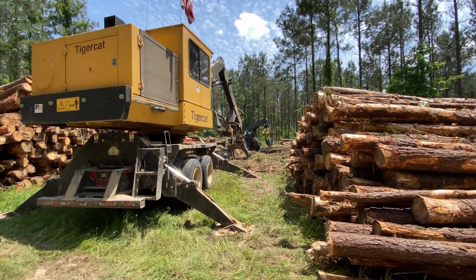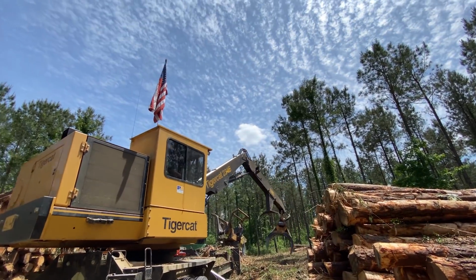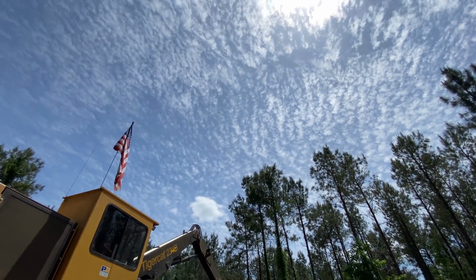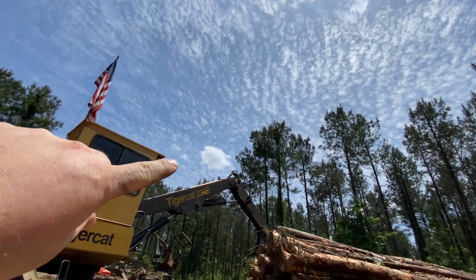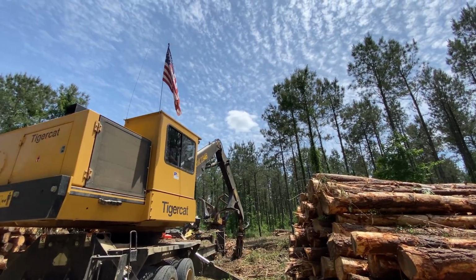Alright, so what we're doing, look at the sky. Ain't that weird looking? All these little bitty clouds all around. I mean, just one big cloud all by itself right there. Such a lonely little cloud.